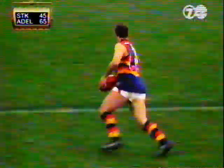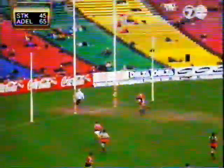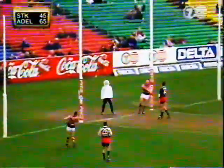Off the ground he goes to half forward. Johnson. Very high towards the 50. And Jarman again, always dangerous. Oh, look at this. Look at this. He measures it. Oh, what a goal.